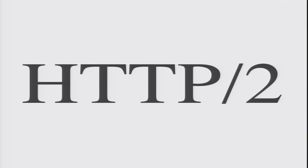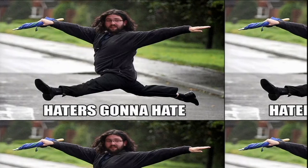Now, this is a really important thing because HTTP, in my opinion, is one of the most important pieces of technology for all of us in the room. If HTTP didn't exist, the web as we know it would not exist, WordPress would not exist, this conference would not exist, and probably most importantly, memes wouldn't exist.